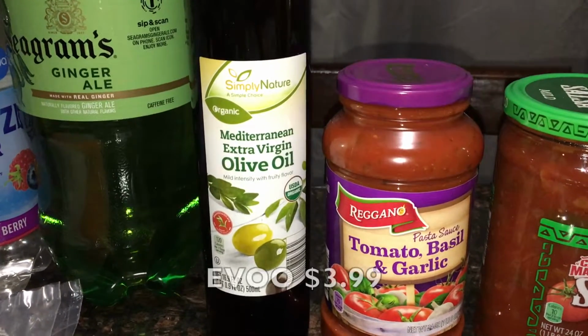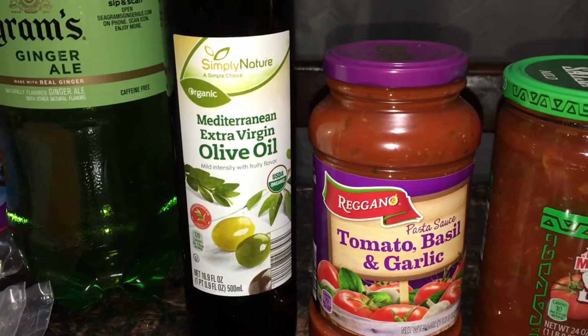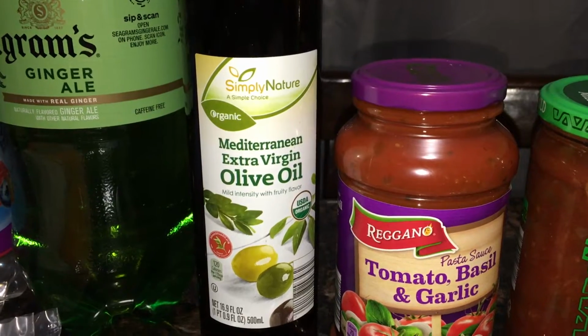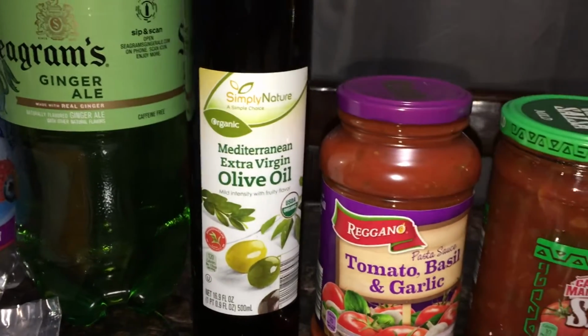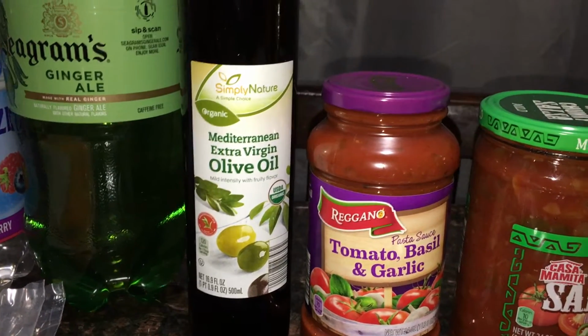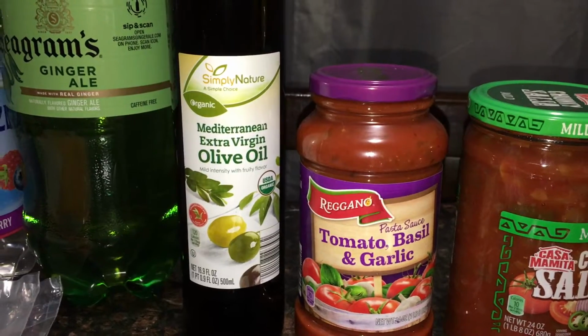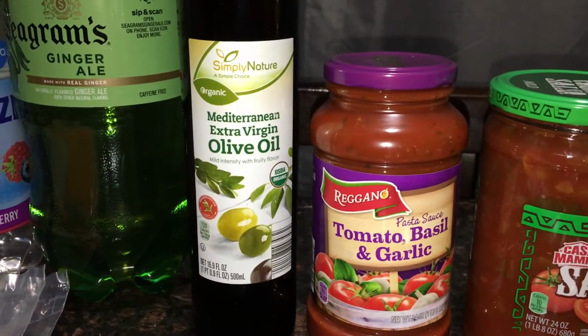I also picked up a bottle of their extra virgin olive oil. I love getting olive oil at Aldi's. It is the best price around, and it is organic. $3.99 you cannot beat for this size bottle. It is so good, and now that I am, like I said, eating vegan keto, I am incorporating a lot more healthier oils and fats into my diet, so this is a really great thing that it is organic.